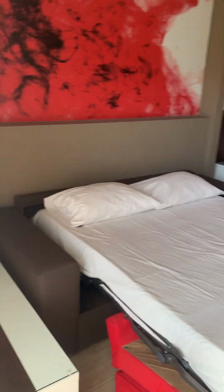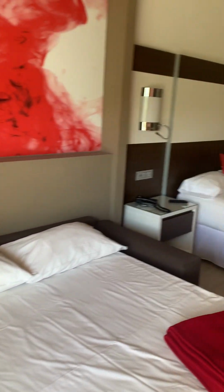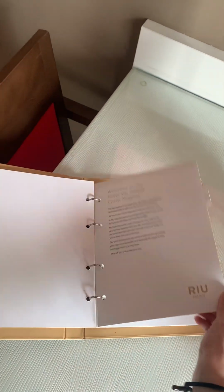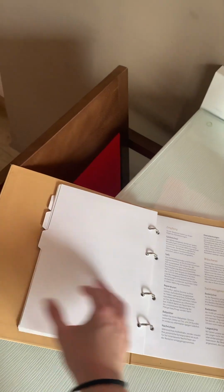It's a non-smoking area. The hotel was built in 2018, so they have 24 hours room service. So you can text there anytime.